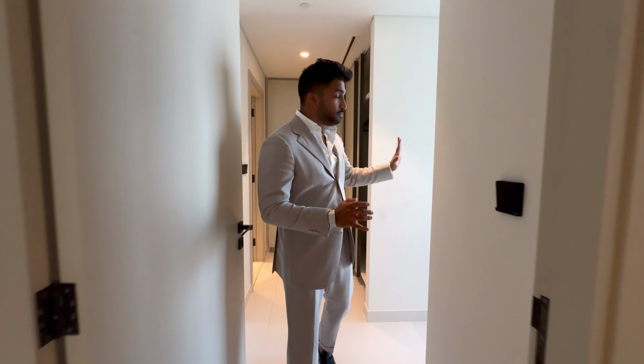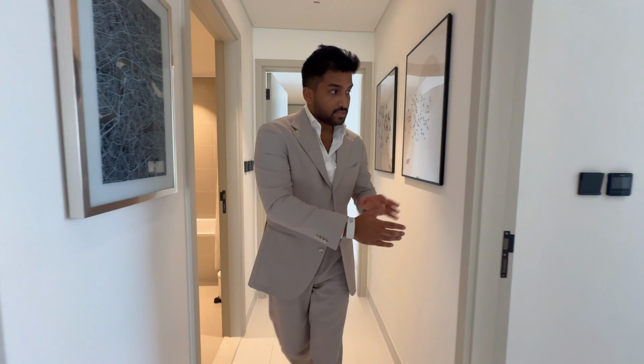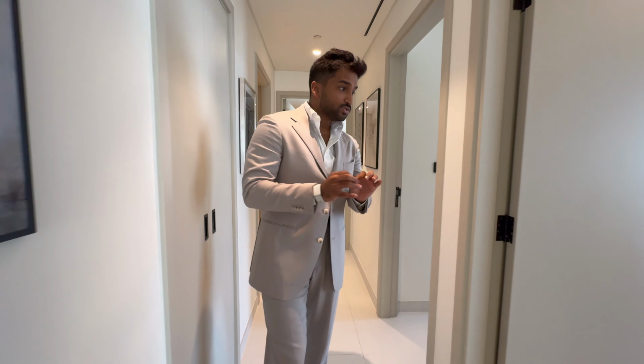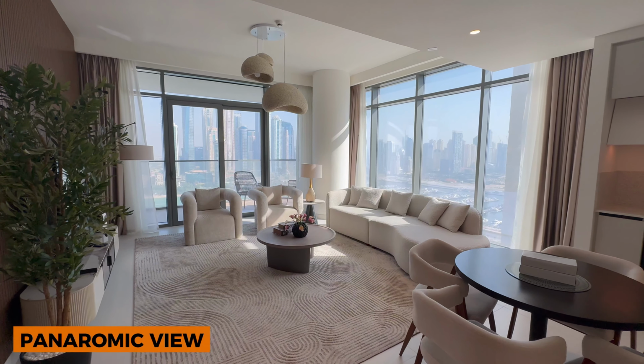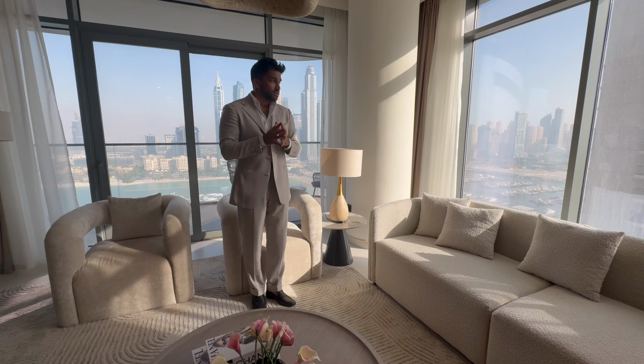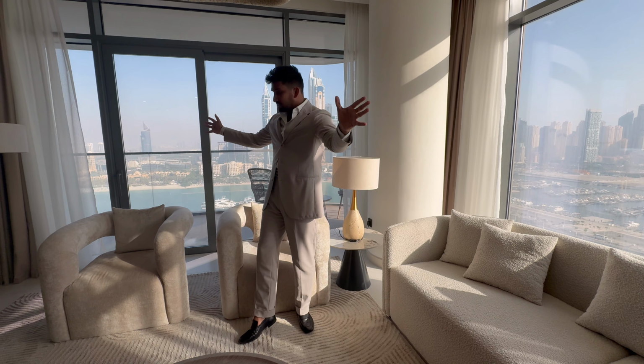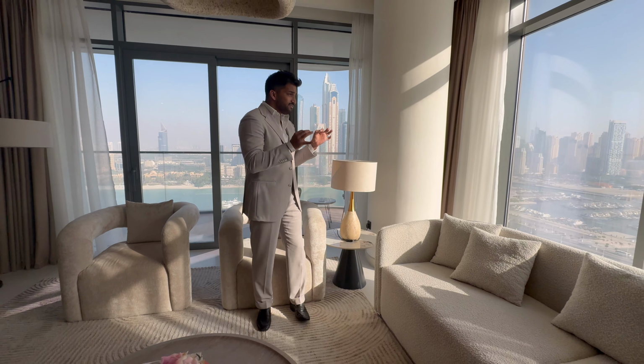So this is a perfect three-bedroom layout because it's a corner unit. As you see, all of the apartments have the marina view. It's not that just one unit has the view. All of them are facing the marina. Being a corner unit, what you get here in the main living hall is a panoramic view. You have a full panoramic view of the marina and the gulf from this side. And around 70% is glass here, so the light is perfect.